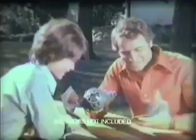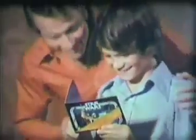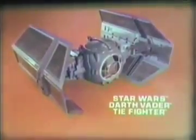Darth Vader TIE Fighter! On patrol! They got my solar panels! From the Star Wars collection, batteries not included. And when you see the Star Wars movie at participating theaters, you get Kenner's cash refund booklet, good for refund coupons from 50 cents up to $2 each on 14 different Star Wars toys. Offer expires December 31st, 1979. Void where prohibited. Booklet has details. Star Wars Darth Vader TIE Fighter, new from Kenner.